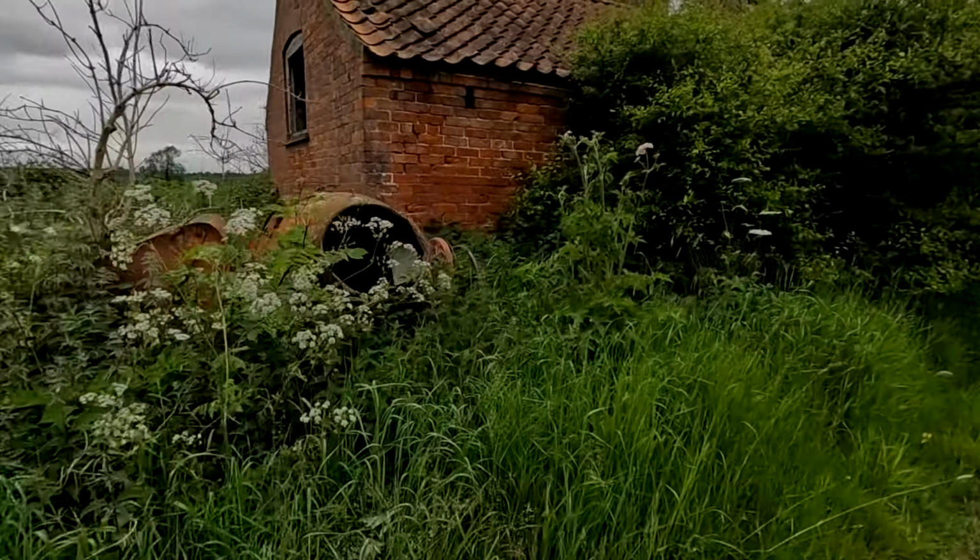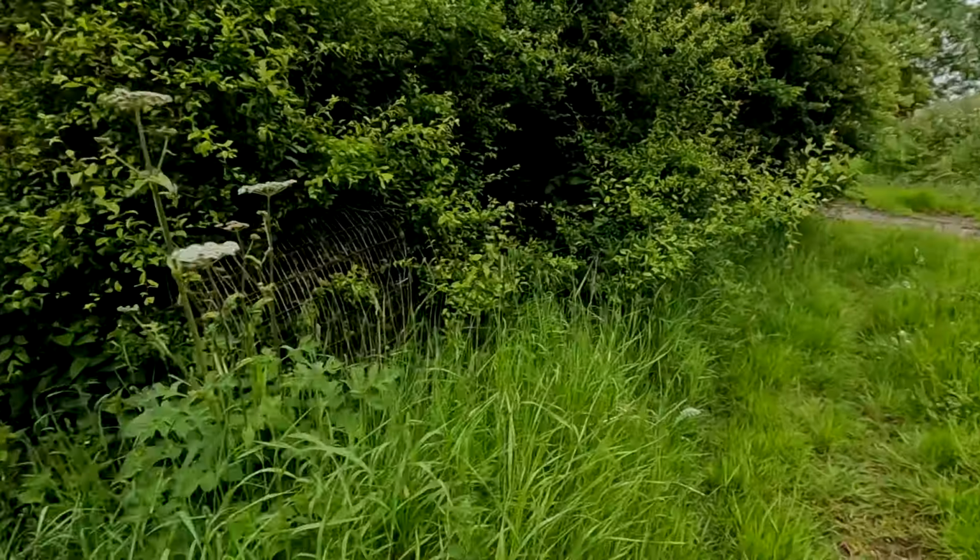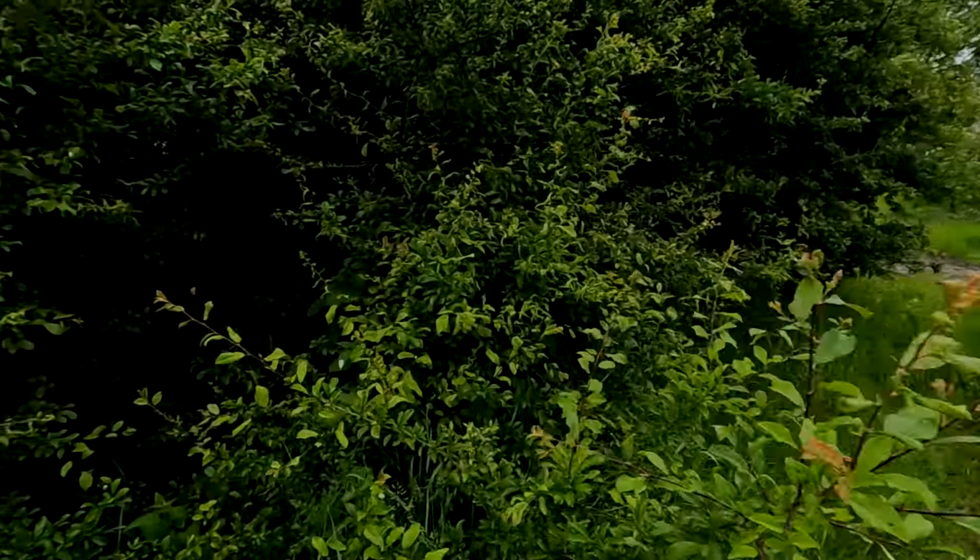Oh, yes. Really nice location, to be honest. Really nice house. Comes with its own cement mixer. Jesus, that's massive. What are they cementing? A great pyramid.